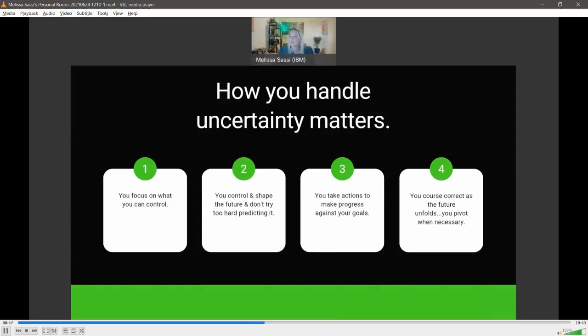For you, as an intrapreneur or an entrepreneur, you focus on what you can control. So things around you that you can impact directly, you know how to do it, you've got the secret sauce, you can control it. You control and shape the future, but you don't try too hard predicting it. Because, hey, many things could happen and you're okay with that. That said, you take actions to make progress against your goals, meaning you get stuff done. You've got a program manager hat that you wear, or a project manager, or a leadership or managerial role, but you also make sure that you're completing tasks and getting things done.